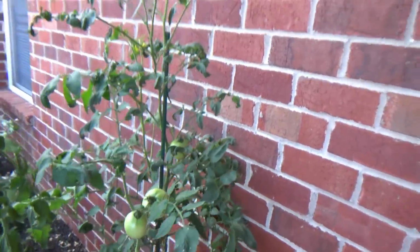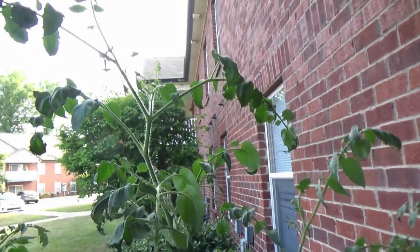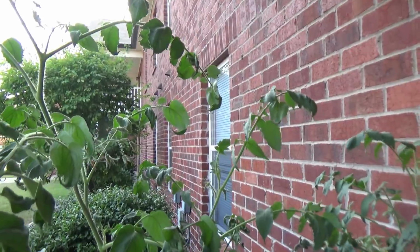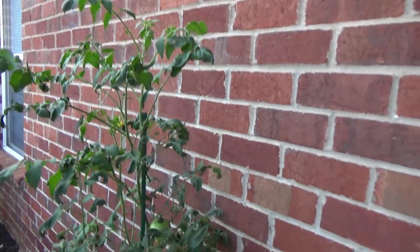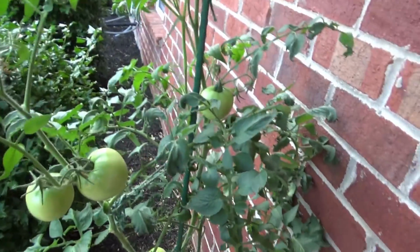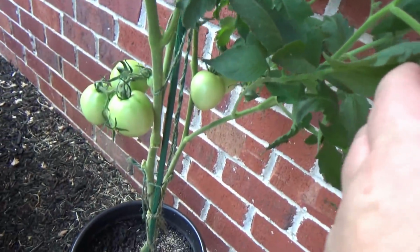And here's another one. I got some more flowers up there. I got flowers on this tall one way up there, and I'm kind of worried. I'm going to have to go get a stake big enough for that. And they do make them bigger. But this sucker is producing some really good looking fruit. They're going to be nice and big, and I cannot wait.